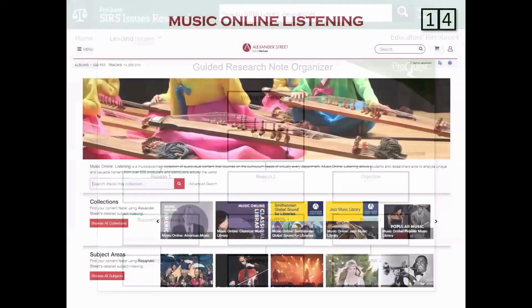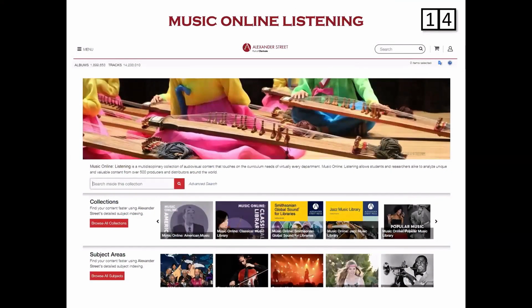This is a database called Music Online Listening, which is an archival collection of sound recordings, classical music, folk music, world music. So the music of different ethnicities and cultures from all over the world, jazz, vintage American popular music, just tons of stuff in here. Now, I have to tell you that this is kind of a weird database. The interface sometimes doesn't work the way you think it's supposed to work, and there are spelling mistakes all over this database, but I'm pointing it out because the content is stupendous.